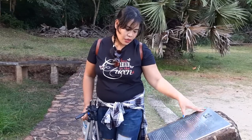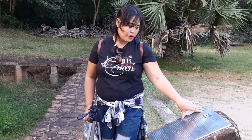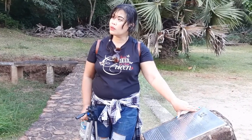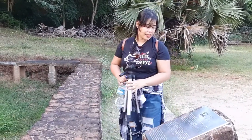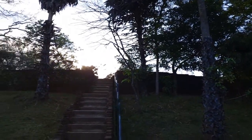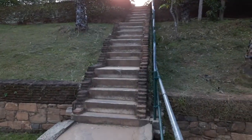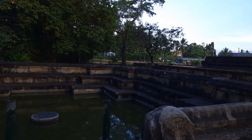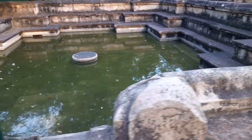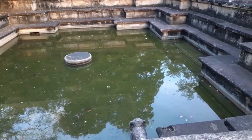Okay, so this is the pond and used to be the bath area of the king. Wow. And this is outside of the citadel. Okay, so this is actually located outside, since if you will see, that's the wall. So the king has to go to this area to bathe here. So this is the swimming pool, the Kumara Pokona. This used to be his swimming pool.